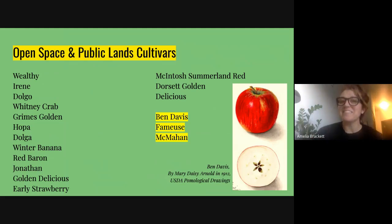So those two are examples of cold hardy varieties that can do well here in Colorado, that were developed in particular in places that needed their apple trees to be hardy.